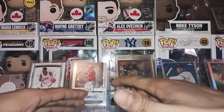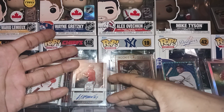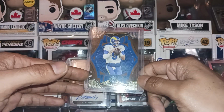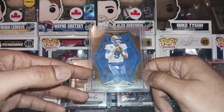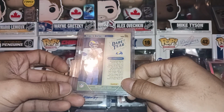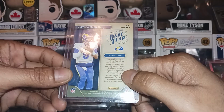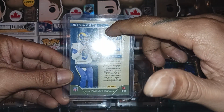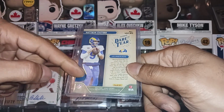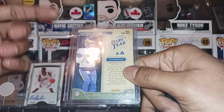And then I didn't know until I came home and actually did some studying. I was going to grab it anyway because it's low numbered. But I ended up finding out that this is a case hit. I don't know much about Legacy, so I had no clue. These are case hits, this Rams Matthew Stafford Legacy out of 65 here. I guess they're called Veteran Tears. It looked like somebody was getting ready to try to pluck it, which looks kind of sketchy. But when I examined it all over, no one opened it. It's not open in any way. Could be a factory thing.